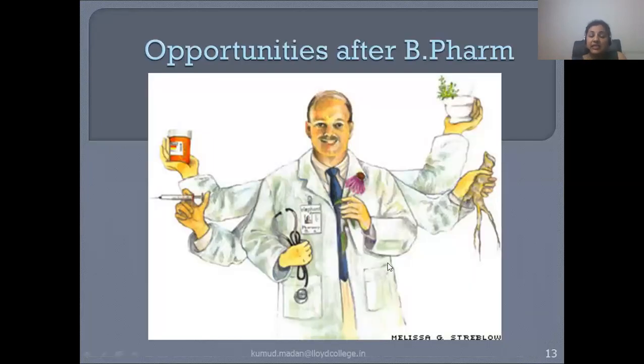Now, students, here I'm going to tell you what the opportunities are after doing pharmacy or the B.Pharma course. You can see a man here. This is a pharmacist who is holding a beaker, where some reaction is going on, and holding a syringe in his hand as an assistant to a doctor. He is also going to look at the physiological parameters of the body. He also has some plants in his hand and a pestle and mortar for the extraction of the drug.